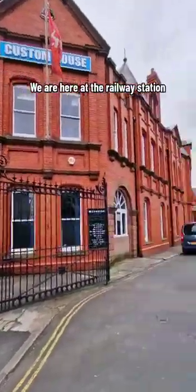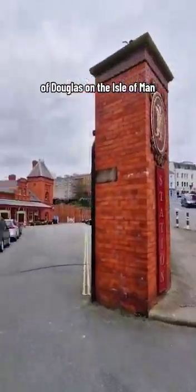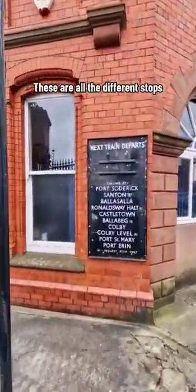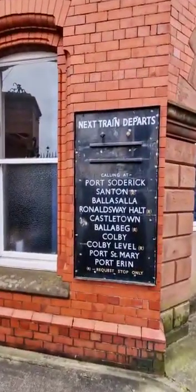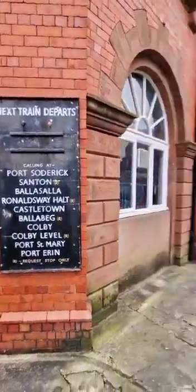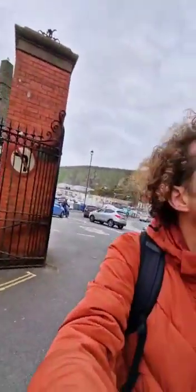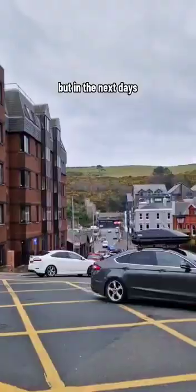Now guys, we are here at the railway station of Douglas on the Isle of Man. These are all the different stops you can go to with the train. It looks absolutely stunning here. Very impressed. And I'm also going to try to take a train, not today, but in the next days.